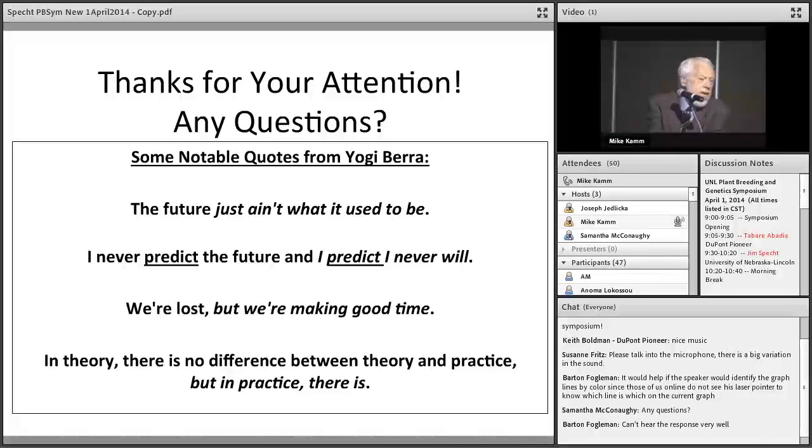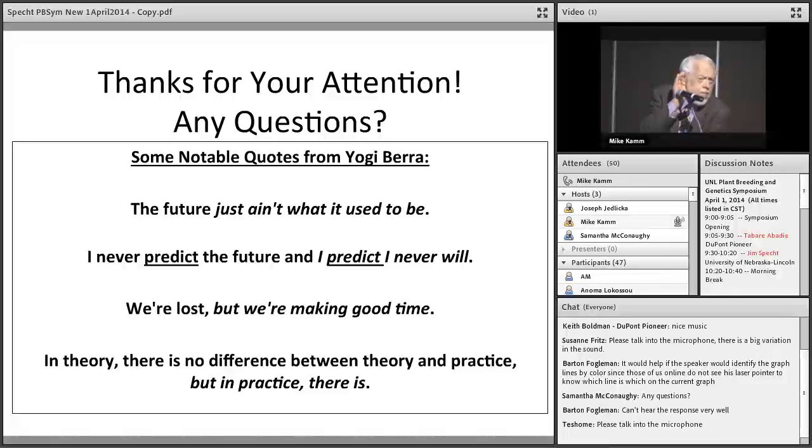Thanks for the presentation. My question is, why do you compare the yield potential of soybean with maize? As we know, maize is a C4 plant and it will automatically have a great yield potential. Why not compare a C3 plant with a C3 plant, like soybean with rice, and then check the yield?